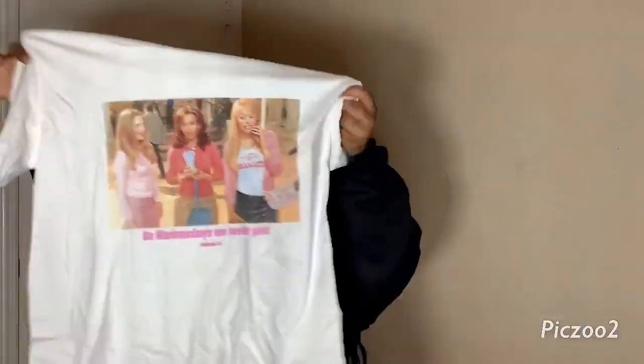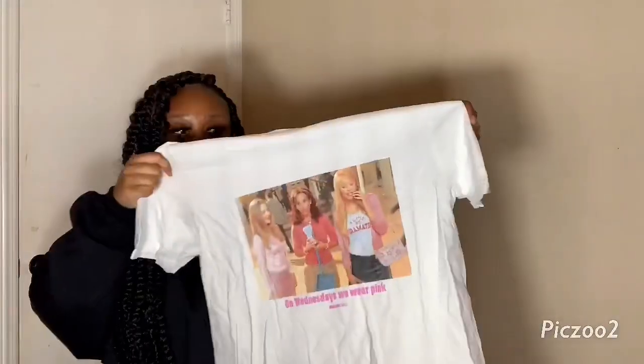And it's a regular little t-shirt, and it has the Mean Girls on it, and it just says "On Wednesdays we wear pink." And yeah, this is how it looks. It's very, very cute, because I wanted to tuck it in with the outfit that I got. As you guys can see, the shirt is predominantly white, but each one of the girls has pink on. So I was like, I'm gonna do all pink with this.